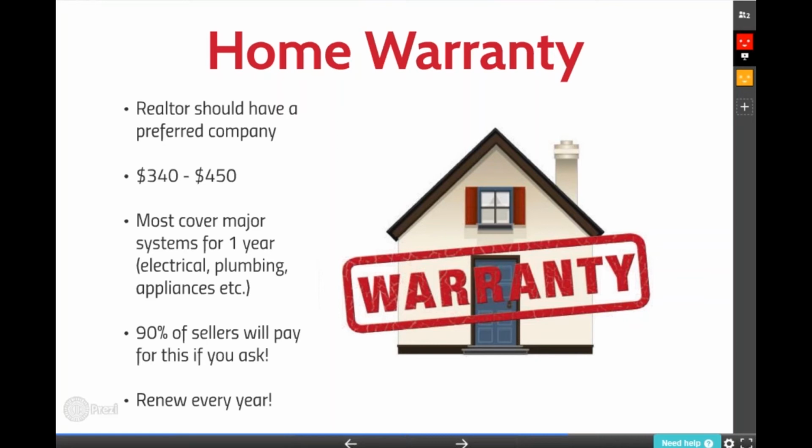What will happen is, if during that first year you find something is not working, and you know it was working when you initially did your inspection on that home, you can then call the home warranty company. They'll send out an individual who specializes in whatever field you're having trouble in. There's a very minimal $60 fee as they come into the home and look at it. And then the warranty company covers the rest of the costs for the repair or the replacement of that item.